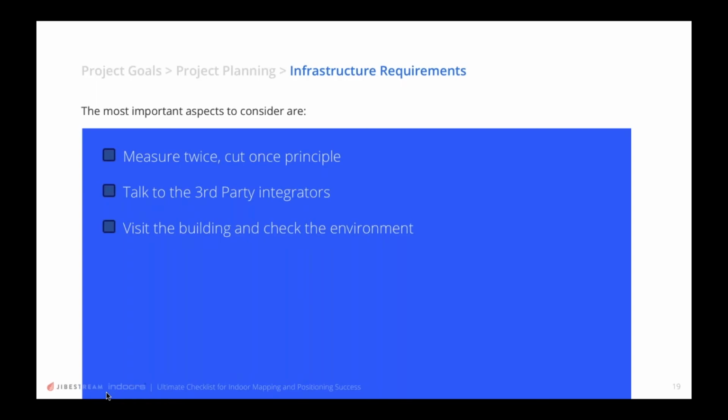Part of the underpinning of our success between Jibestream and Indoors is really the consultative approach that we take as well. You can't just take these technologies and automatically have them work. There are variables in each project that are unique, and it's only through experience that we're going to be able to help you with that.